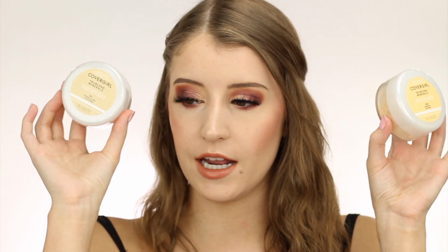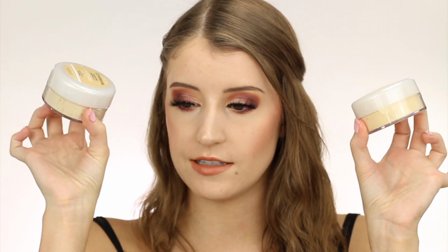And then they sent over 2 of their powders. This is their True Blend Minerals powder. They sent me these shades Translucent, and then they also sent over their Banana powder. So here is what these look like.